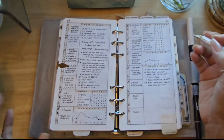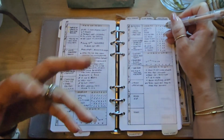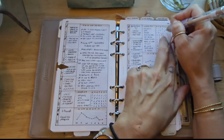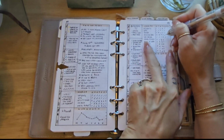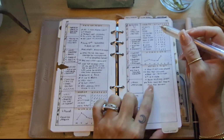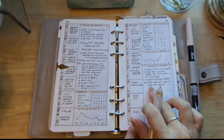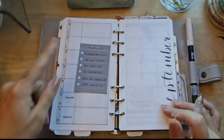But in here I just want to show you how I update. I know I've shown you this before, but it's how my brain works. I need to update what I have going on first and then move on to what's coming up. So let me just update my tracker for yesterday. And then my notes that I review at the end of the month, which I have to update tomorrow. All right, so that's for this week. And then tomorrow I'll move my tab to the next week, which is the last week of the month.